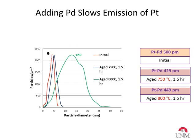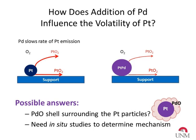So schematically, I show that here from our recent work that platinum emits a lot of atoms in the form of volatile platinum oxide or via surface diffusion, leading to growth of particles and loss of catalyst activity, which is why you have to get your car tested every other year, at least in New Mexico, to check that it meets the EPA standards. Addition of palladium slows down this emission, so these arrows are not as thick as they were here. Why does that happen? Perhaps a shell of palladium oxide forms on the surface of platinum, but we haven't been able to see it. We therefore need in-situ studies in order to be able to do this.